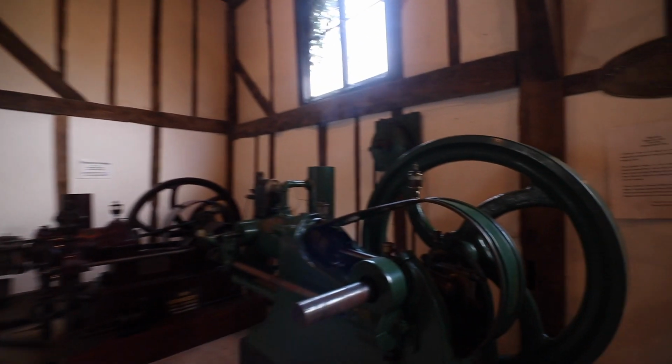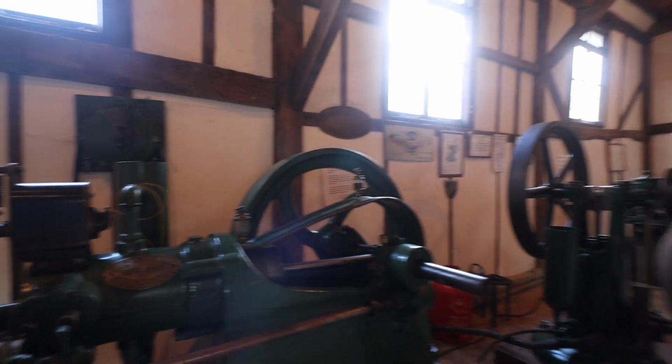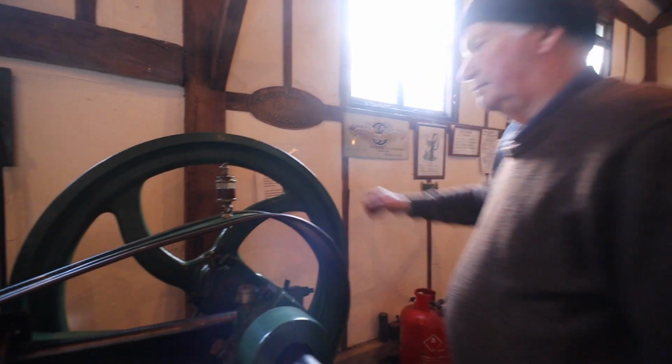We're back to this is a Scottish engine. Oh, you must like this one then, Jim. You don't often see this one run. It's a Melvin, and there's a story of it, made in Glasgow.